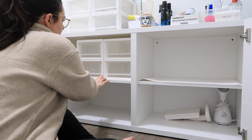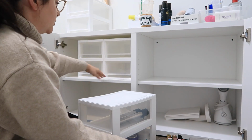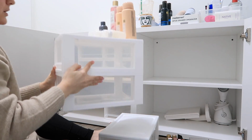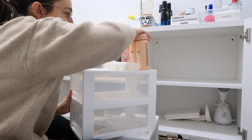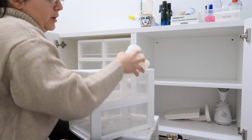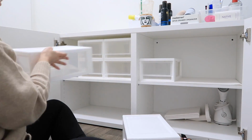Here I plan to put skincare products, which I do have a lot of extras, and those are the things I reach for the most. Slow and steady. So stuff that you don't really reach for, you do want at the bottom. So I'm gonna switch it up. The tanning is gonna go over here.